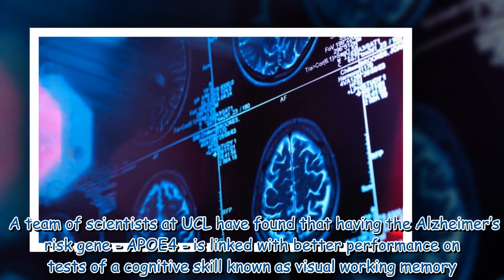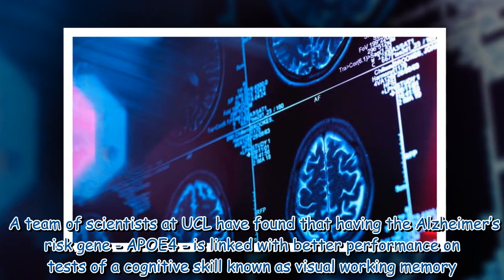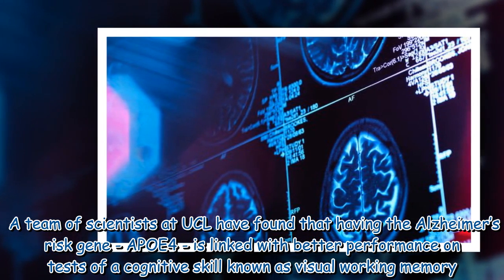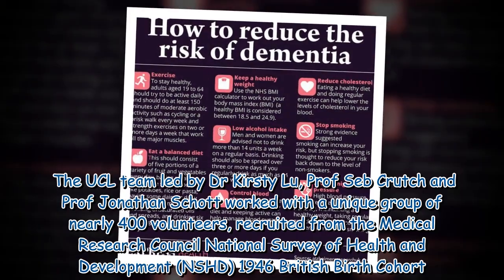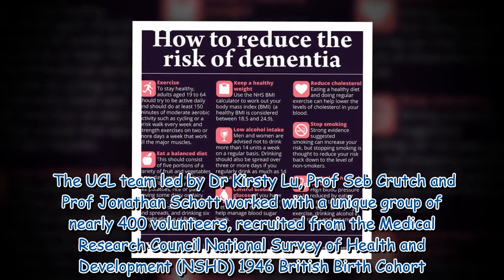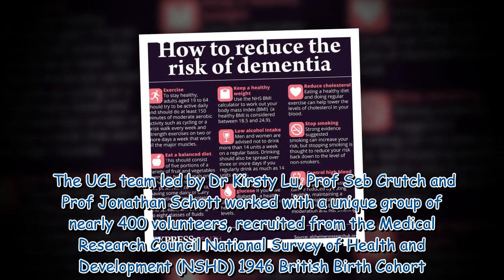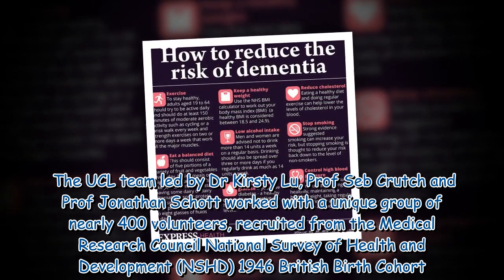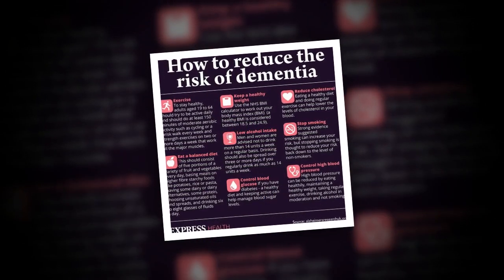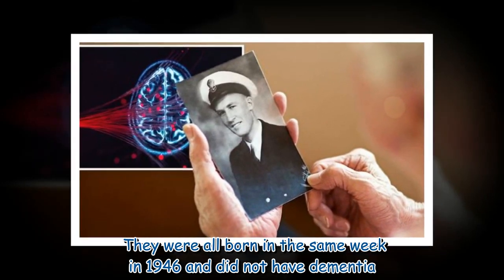A team of scientists at UCL have found that having the Alzheimer's risk gene, APOE4, is linked with better performance on tests of a cognitive skill known as visual working memory. The UCL team led by Dr. Kirsty Liu, Professor Seb Crutch and Professor Jonathan Schott worked with a unique group of nearly 400 volunteers, recruited from the Medical Research Council National Survey of Health and Development, NSHD, 1946 British birth cohort. They were all born in the same week in 1946 and did not have dementia.